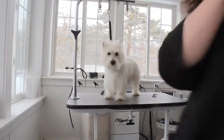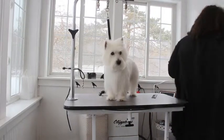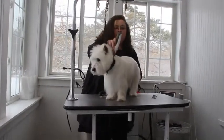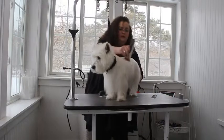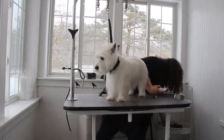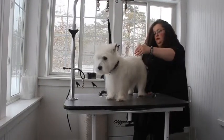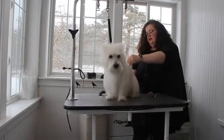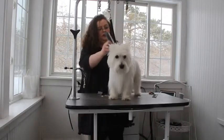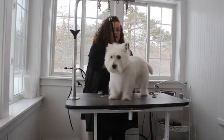Make sure you're still working. All right, looking good. Bottom side of her tail, so I get a nice clean carrot. I have switched to a number two, because really that number one is not quite getting what I wanted today from her.